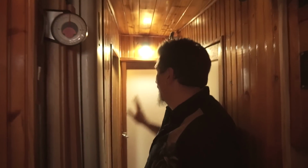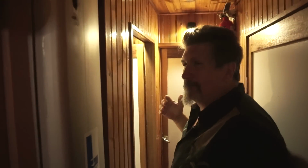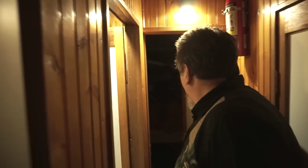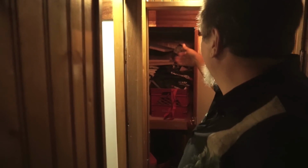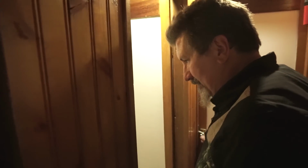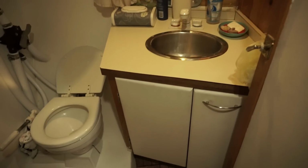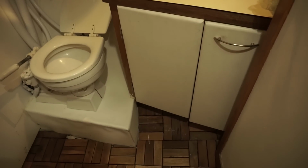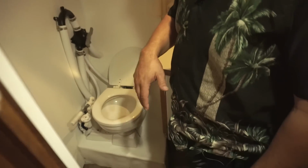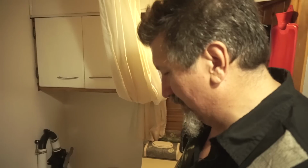Okay, this is the forward compartment of Goshawk. This is the V berth, which is eventually going to be storage in a guest room. But right now it's some winter storage and that sort of thing, but you can see how far it actually goes up. In front of there is the sail locker. In here is the head. You've got the sink and the pump toilet. And this is also our shower. So underneath the floor here is the gratings, and it goes all the way down into a sump, and then the sump pumps the gray water out.